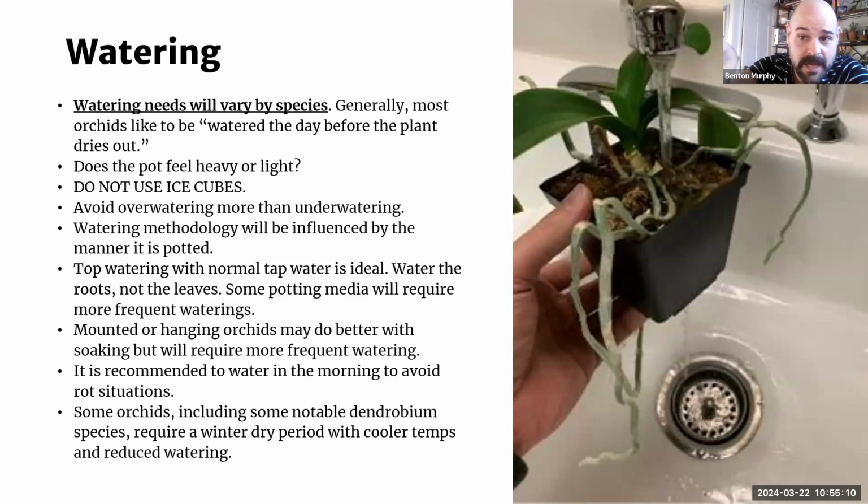You can stick your finger in there in the sphagnum moss and see if it has completely dried out or not. Again, don't use ice cubes. I know there's a big commercial operation out there that is specifically geared up towards recommending people to put ice cubes on their plants. It's a marketing gimmick. An ice cube only has a couple of tablespoons of water in it in the first place, which is not enough for that plant to survive.